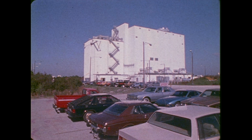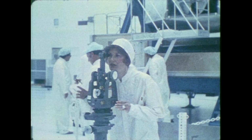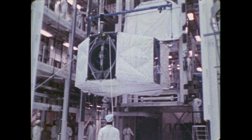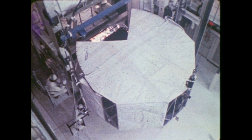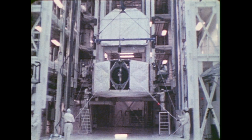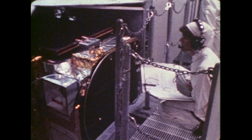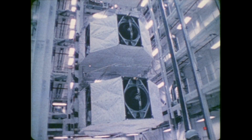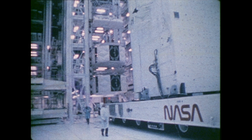Each of the vertical payloads undergoes final checkout in the vertical processing facility at KSC. The Pac-Man type covering around this satellite is a thermal cover to protect the payload from solar heat prior to being launched from the orbiter cargo bay. The payloads are stacked according to their designated position in the orbiter cargo bay. A series of tests are conducted to verify operation of the components and to verify mechanical fit and electrical compatibility between the payloads and the cargo bay.